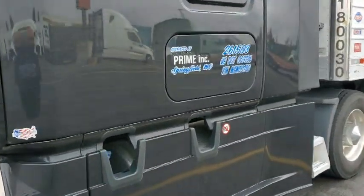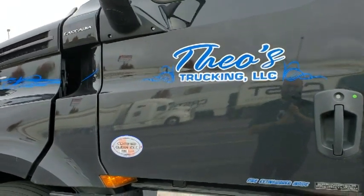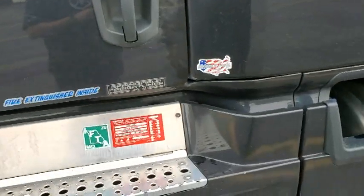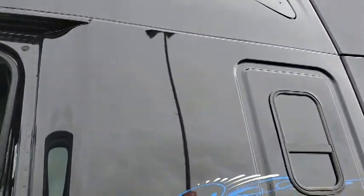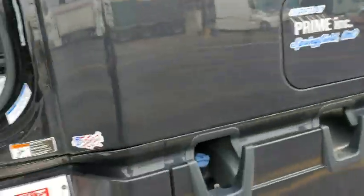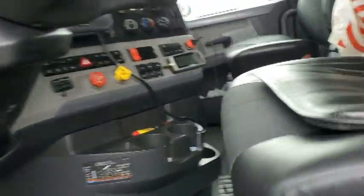So yes, I drive for Prime, but as you see, it says Theo's Trucking, and the reason for that is because Theo owns this truck through Prime. So you can put your name, you can put different graphics on it. I saw one guy at like City Yard who had Deadpool graphics, which I thought were really cool.